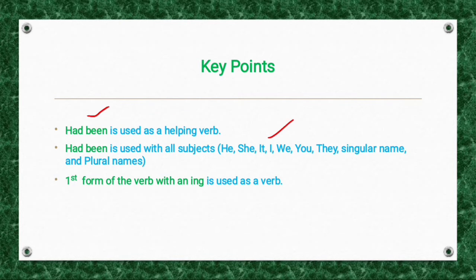Had been is used with all subjects like he, she, it, we, you, they, singular names and plural names. First form of the word with an ing is used as a verb.